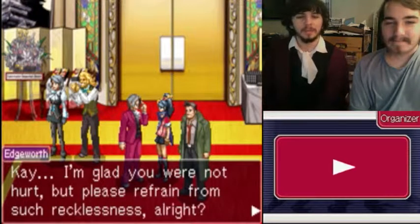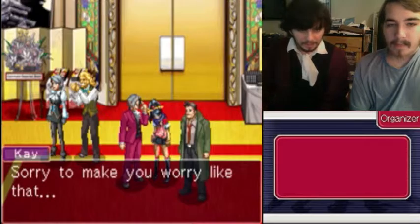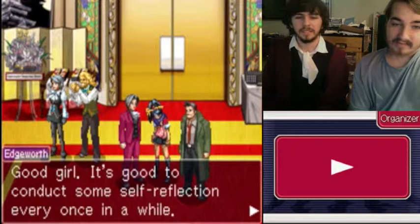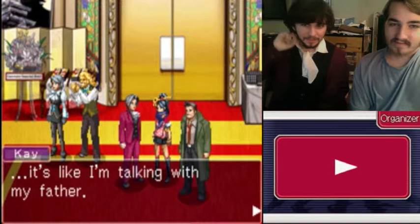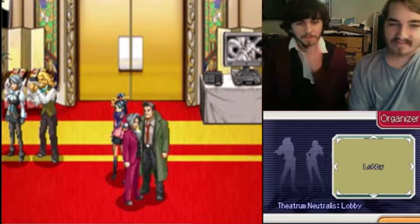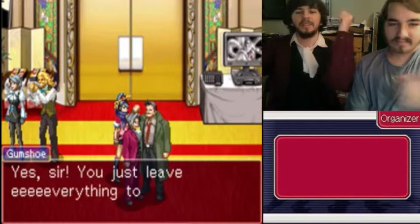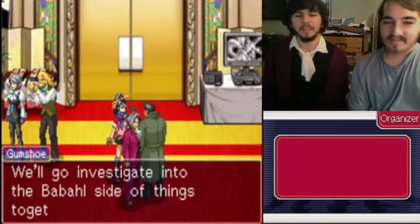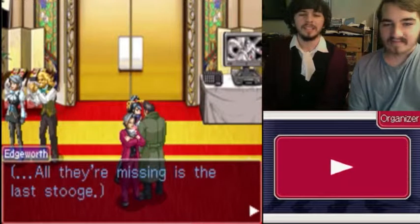Kay, I'm glad you were not hurt, but please refrain from such recklessness, all right? What if you'd run into the Yatagarasu? You could have been killed. Sorry to make you worry like that. I'll be more careful from now on. She'll try to be careful. Good girl. It's good to conduct some self-reflection every once in a while. It's funny, you know, when I talk to you, Monsieur Edgeworth, it's like I'm talking with my father. Is that so? Do I really seem that old to her? Detective Gumshoe, I'm counting on you to keep Kay safe. Yes, sir. You just leave everything to me, sir. And don't worry, I'll take good care of Gummy for you. I'll go investigate the Blah side of things together. Right, Kay? That's right, Gummy. All they're missing is the last stooge.